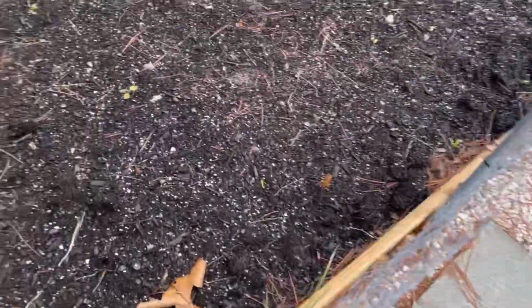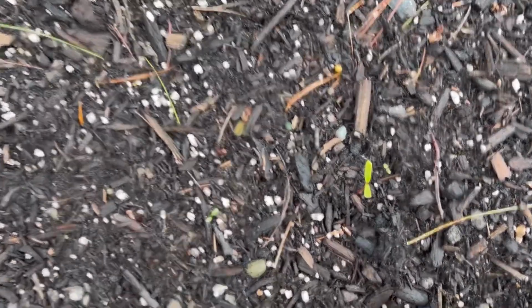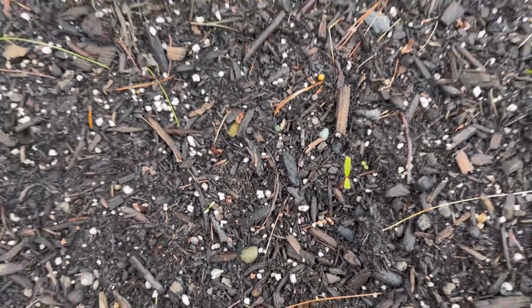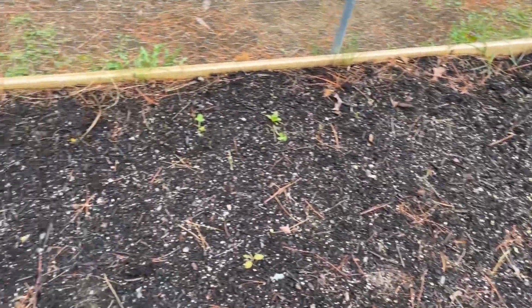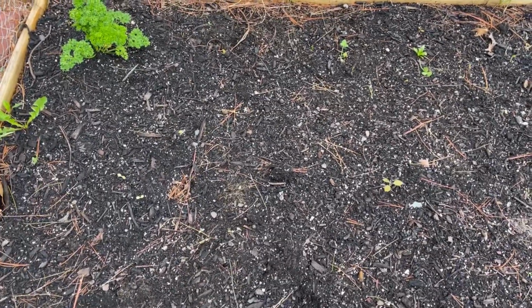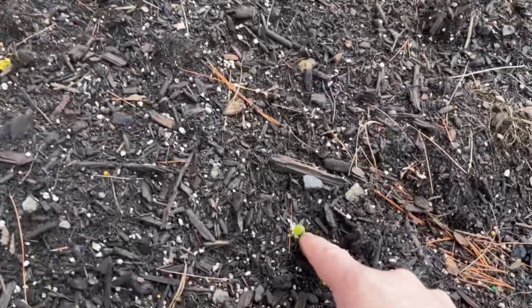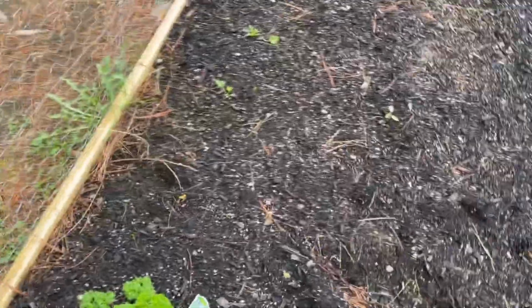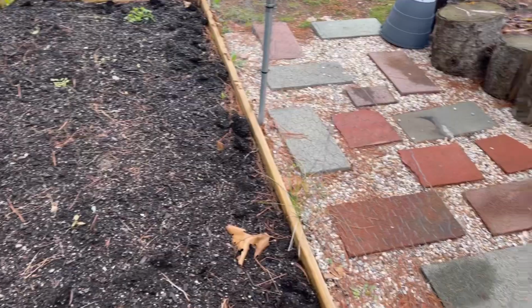So I think we have one that might be, well, we got an earthworm. That might be one zucchini plant. But we planted quite a few, but we also have weeds. So, just like the beans, we're going to have to wait. We've gotten quite a few things that have come back. I believe this is a dandelion. Yeah, it is. So we're still waiting on the zucchini. We're still waiting on the cucumbers. And we're still waiting on the green beans.